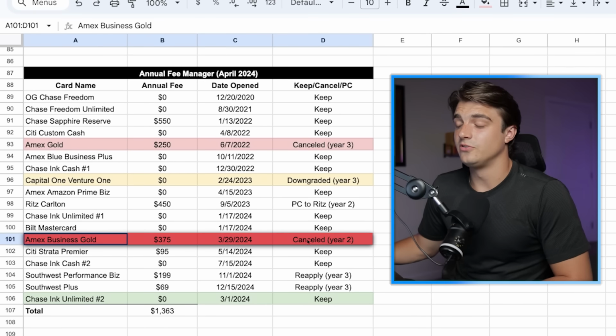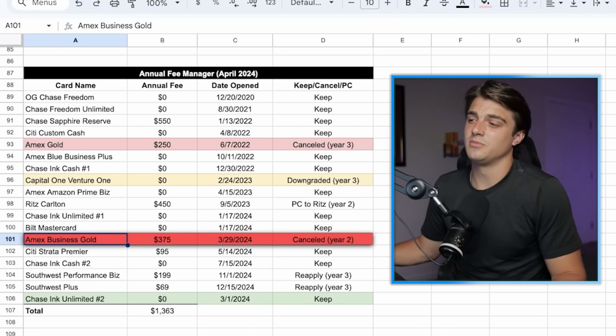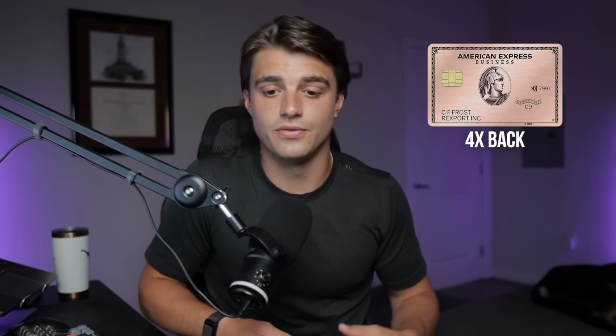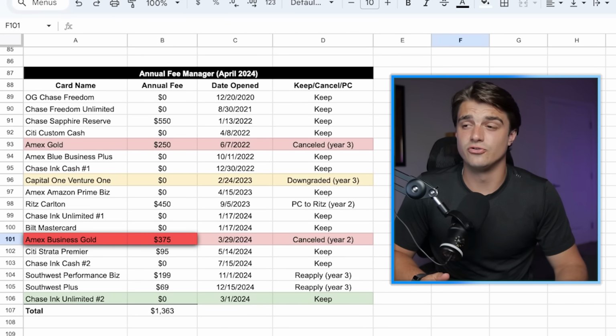And then as for the Amex Business Gold card, as we talked about in the credits and benefits section, this card is technically giving me like $33 a year in positive value, but I would never really use the credits that this card offers if I didn't have the card. Yes, it's really nice that it's giving me 4x back on my highest business expense every month, that being the editing for these videos, but I can very easily get at least 2x back, for example, on the Amex Blue Business Plus, for the exact same purchases, and I would only really be losing like 8,000 points by switching to that card instead. So to save on that $375 annual fee, I'd say that's probably well worth it.